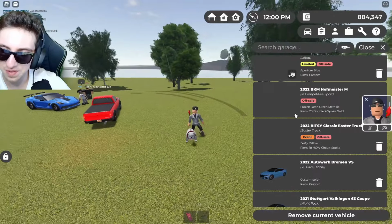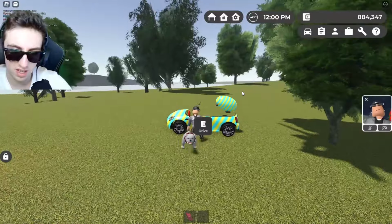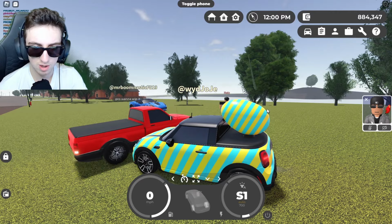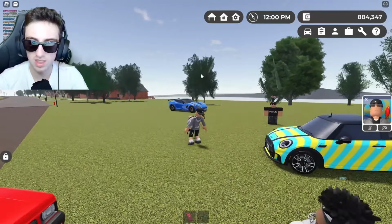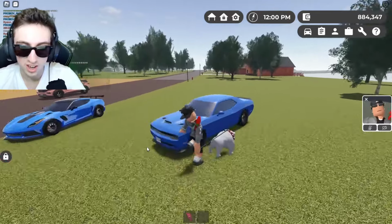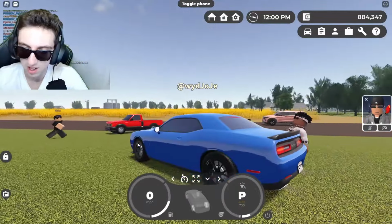Are we going to count an event vehicle as a limited? I guess, yeah. I would. If it's an event car, yeah. Then we got the little Easter car. What year was this from? This is from 2022 as well, yeah. That was the Easter event car. Came in the update when we got that Pacifica car I just showed, I'm pretty sure. I remember the update. Oh, this is a limited for sure. My old Hellcat. I got the old Hellcat before they were remodeled.